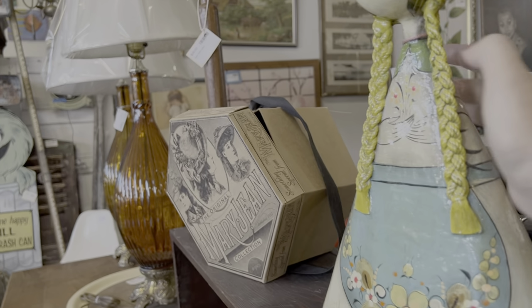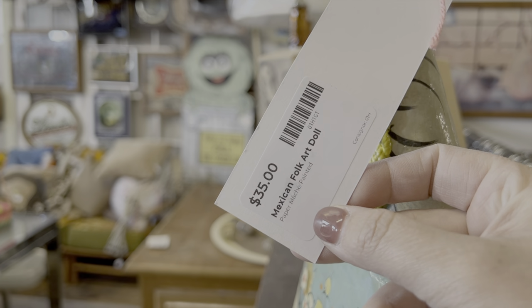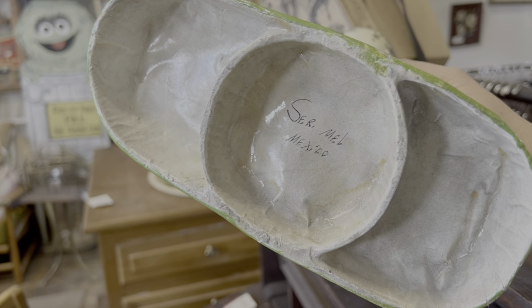I have never seen her before. She's a beautiful piece of Mexican folk art pottery. They've only got $35 on her. I think this is such a beautiful piece. I want to take a look at the signature and see if I can find anything else.